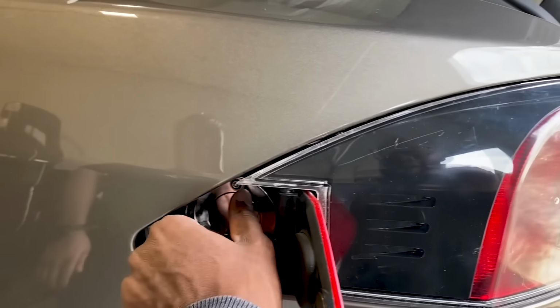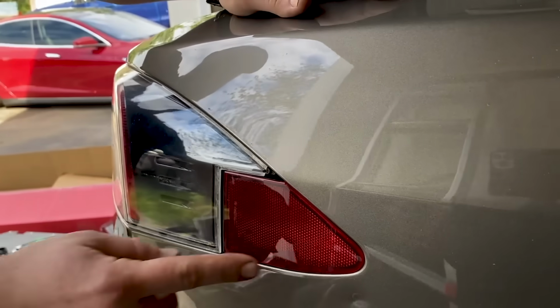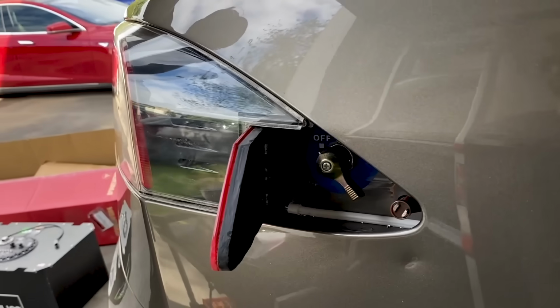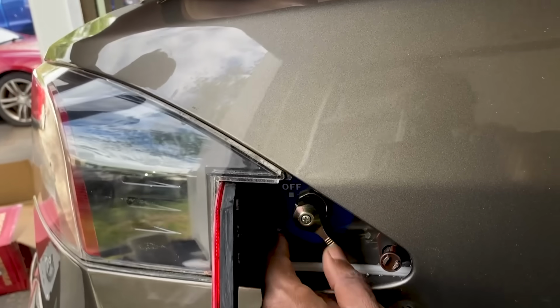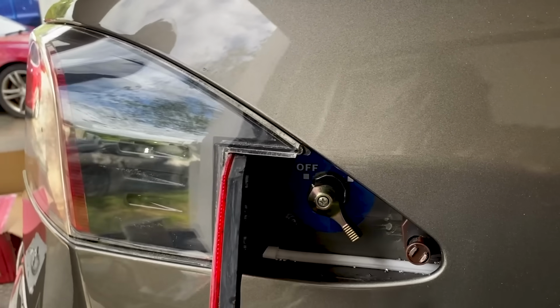Oh, that's the gas cap. There you go, so that's the filler. But on this side, Chad, drum roll please. Yeah, look at that little LED strip. And we have the off and the on switch for the battery itself.